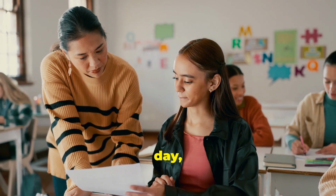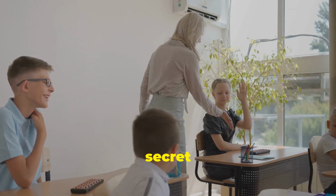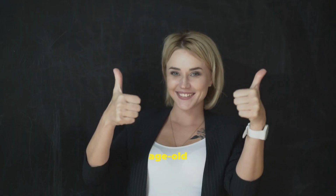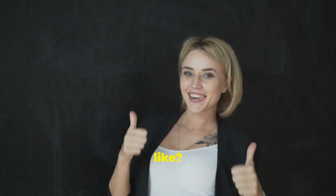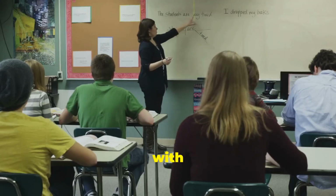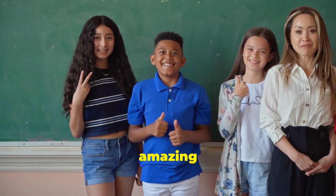At the end of the day, a well-crafted rubric is more than just a checklist. It's like a secret handshake between you and your students. It's a bridge that connects effort with achievement, and it answers that age-old question every student has: what does success actually look like? So, if you're ready for better submissions, fewer complaints, and more engaged learners, it all starts with a well-designed rubric. Now, go forth and create some amazing learning experiences.